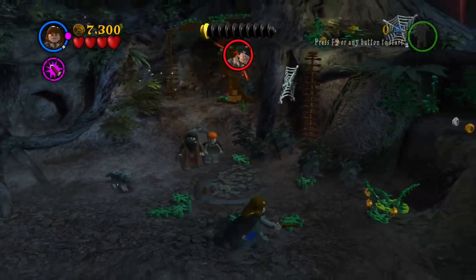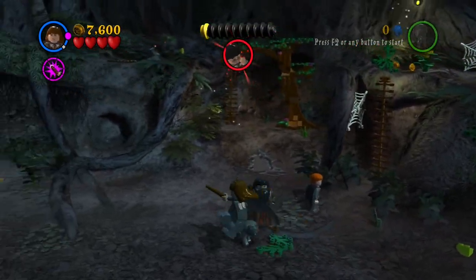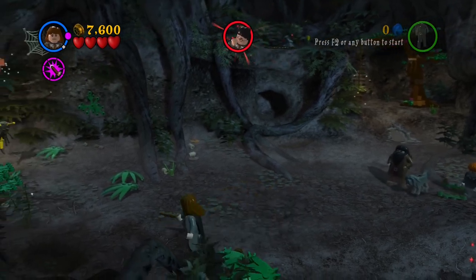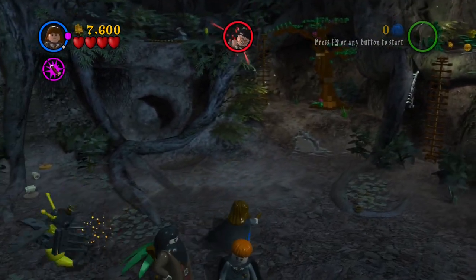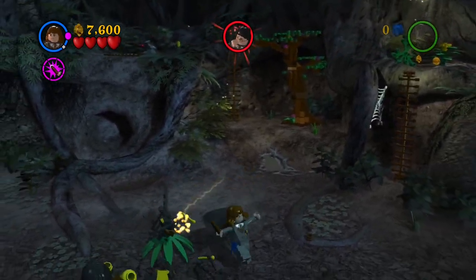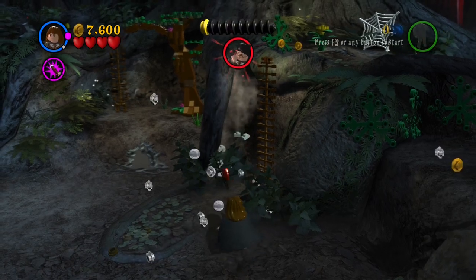Alrighty. Let's see if we can find any more of... Okay, so there isn't. Run away! Back, I say! Back, demon! Beat him off with a stick.